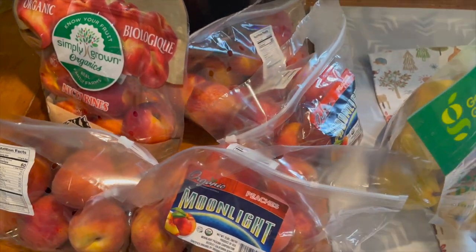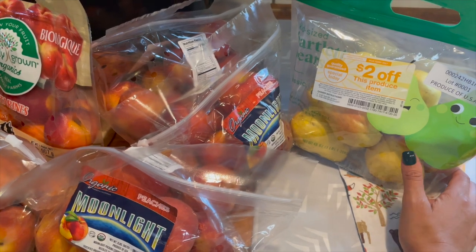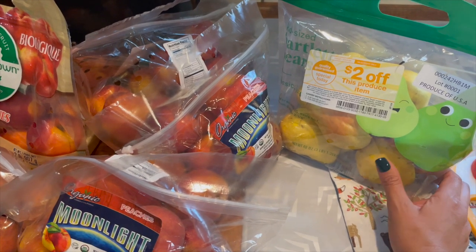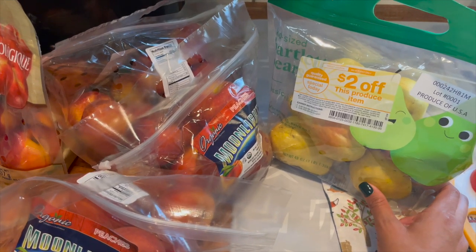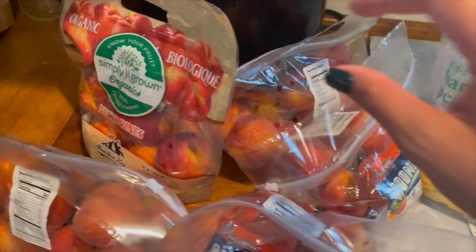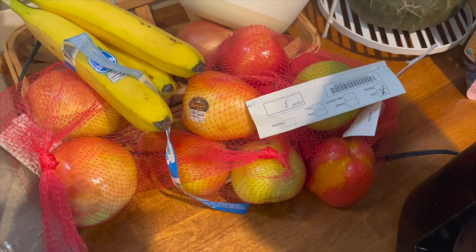That combined with the pears, I might just cut these up and freeze them and then put them in different dishes. It really depends. Pears are really great on grilled cheeses as well. And then nectarines, we're just gonna munch on here. But if you were here for the prepper pantry haul, you saw that I got a ton of apples. So I need to can those as well.